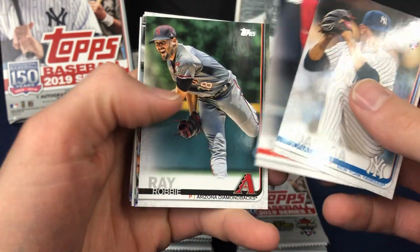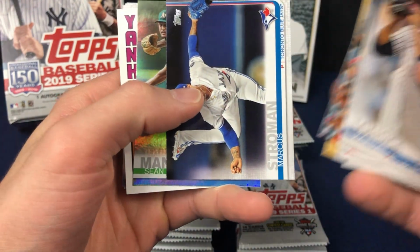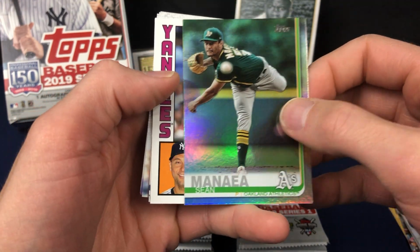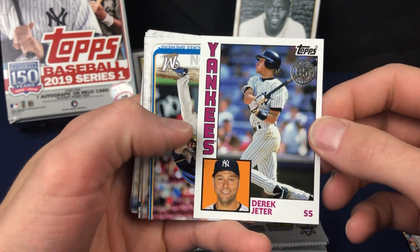We didn't get any of the parallels besides the gold in our last box. So hoping to pull a nice black or Independence Day card. There's a rainbow, Sean Manaea. Jeter, 84.